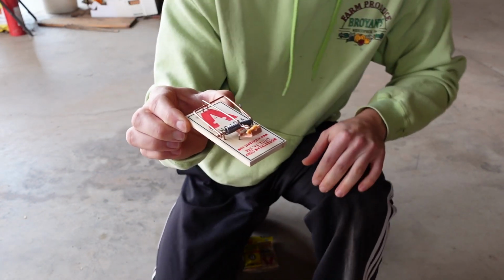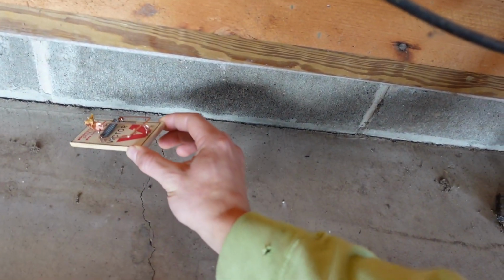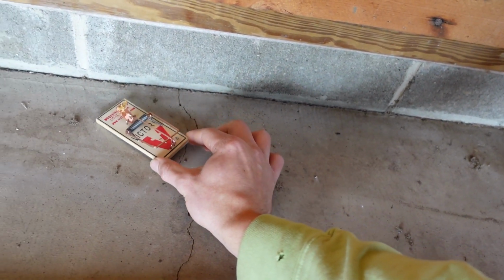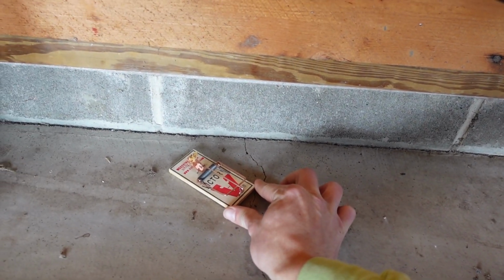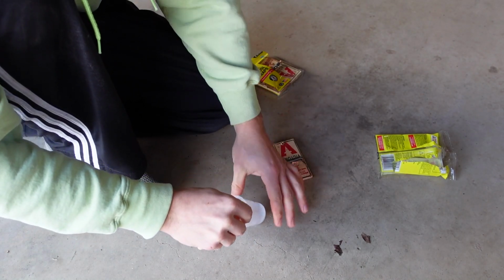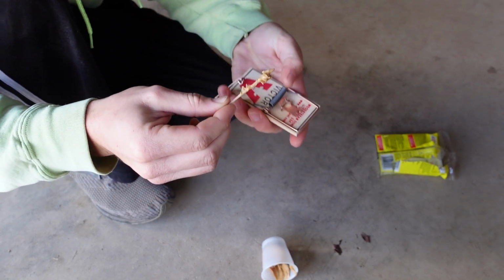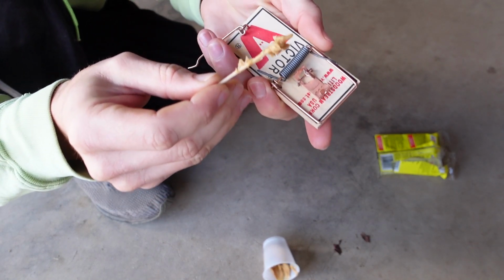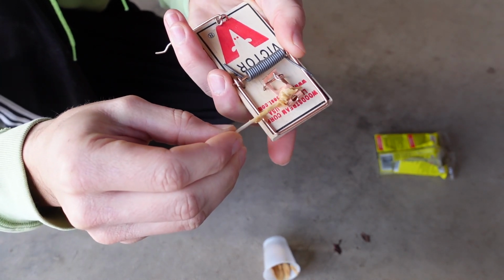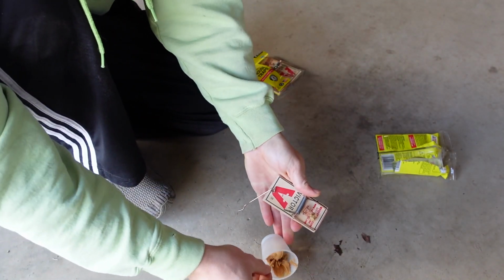So here goes the first trap. I'm just gonna place this one right out in the open, like so. Just like that. So here we go. Got my peanut butter. Get on my toothpick. Try and show you here. Smear it around in there. Get it on there nice and thick.